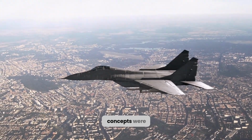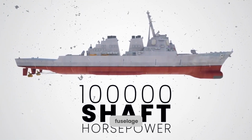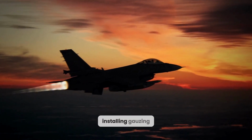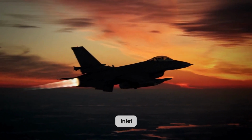But those concepts were not conducive to stealth, as even a small gap between the inlet and the fuselage could result in a radar cross-section increase. The designers of the YF-23 came up with an innovative solution, installing gauzing panels ahead of where the fuselage meets the leading edge of the air inlet.